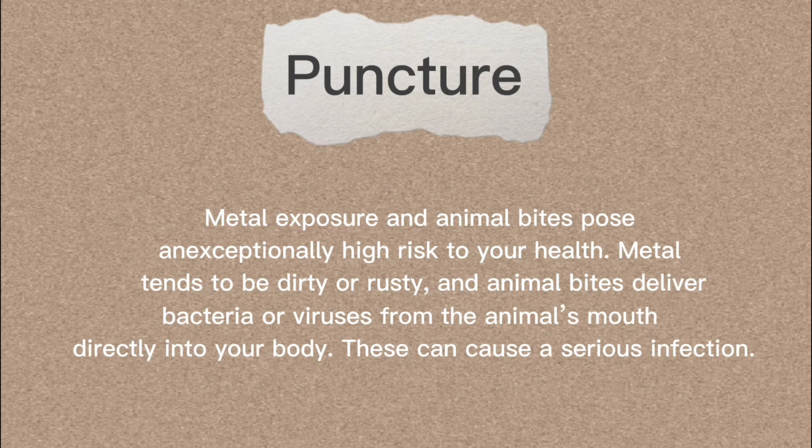Metal exposure and animal bites pose an exceptionally high risk to your health. Metal tends to be dirty or rusty, and animal bites deliver bacteria or viruses from the animal's mouth directly into your body. This can cause a serious infection.